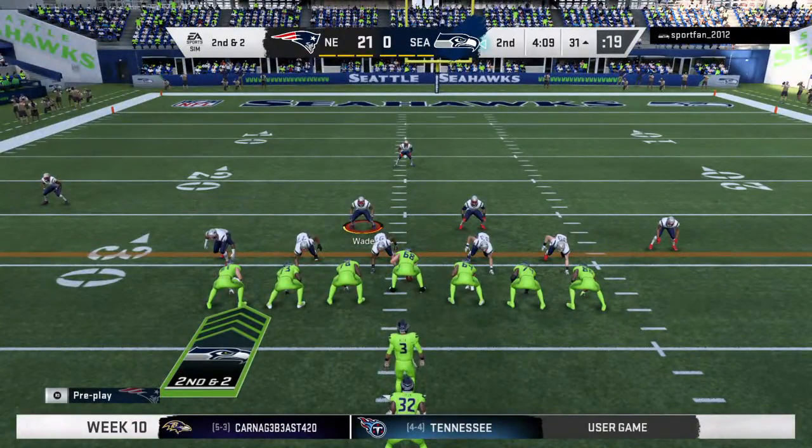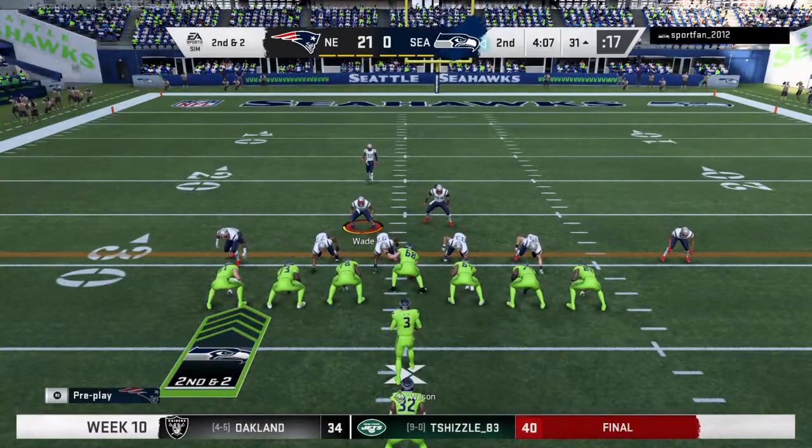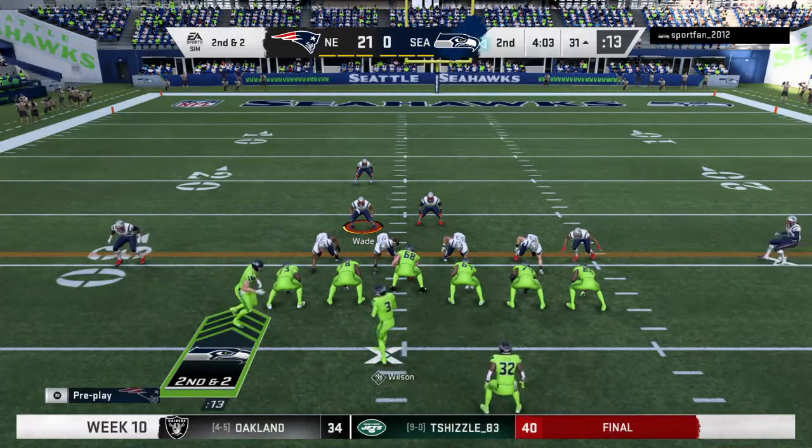exploit right there. Check 55 to Mike. Get that quarterback D-line. Alert. Kill.